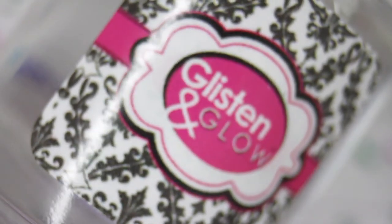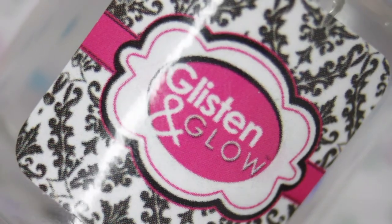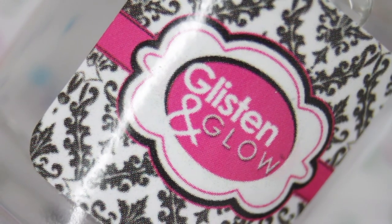The top coat included is from the brand Glisten and Glow. This is a really popular top coat, and I'm so glad that I actually have a chance to use it now. It's really, really quick drying, smells a bit funny, but it works beautifully.